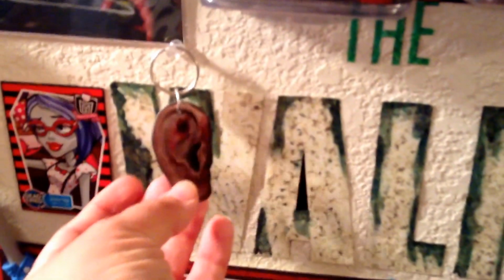Down here, I hung Ghoulia's glasses. This is a picture of Norman that he signed for me. There's Ghoulia hanging out. More Ghoulia. One of the ears that Daryl had tied around his neck in The Walking Dead. I got it from GameStop when I reserved a game there.